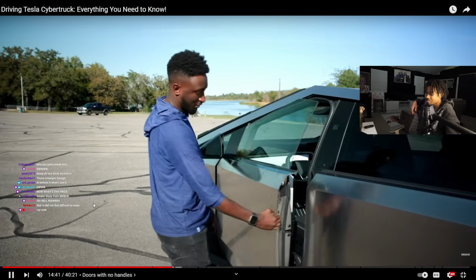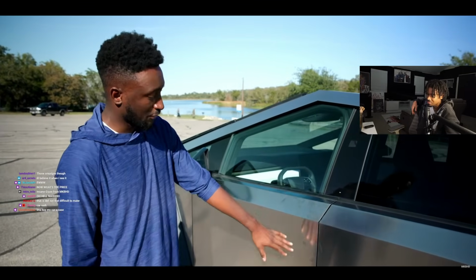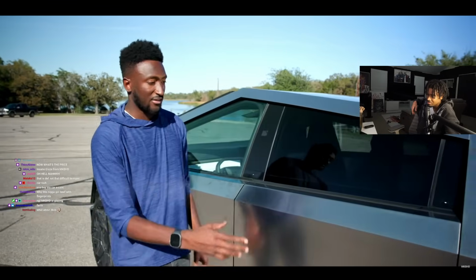So a lot of people are just going to grab it right there and leave fingerprints. Look, it's just tons of fingerprints on the side here. So I don't know. There's going to be a lot of Cybertrucks floating around with lots of fingerprints around the place that people's hands go to open the doors.